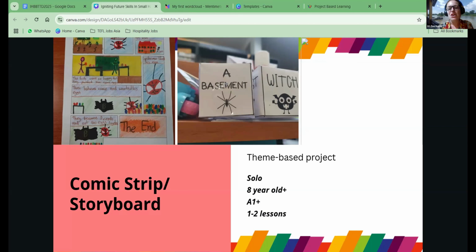And something that they do on their own, it can be done with kids from 8 years and older and from around A1 and above, and generally takes between 1 to 2 lessons. And so you would start off by showing them an example of a comic strip or a storyboard, and then getting them to roll the dice to help generate sentences for their storyboard.